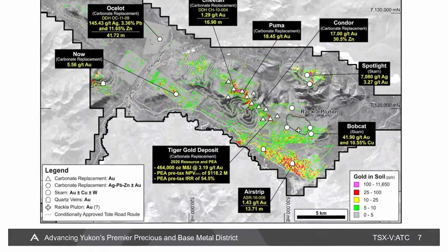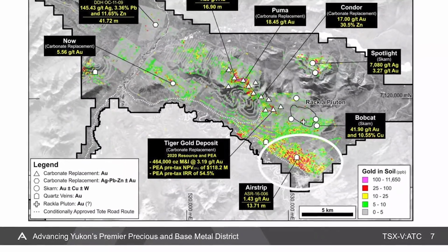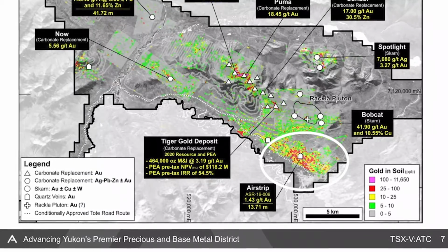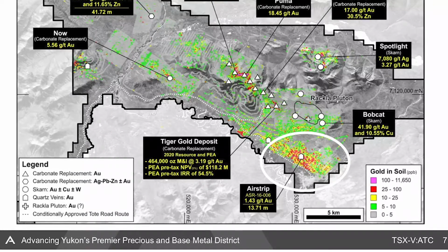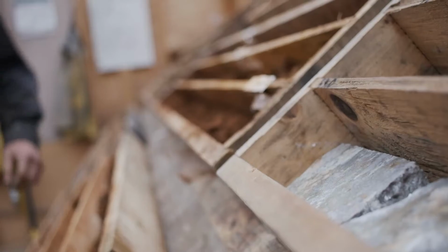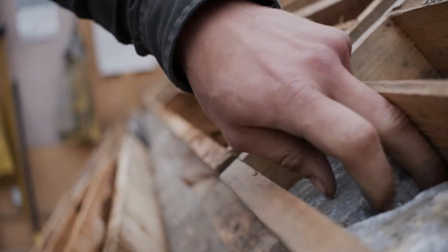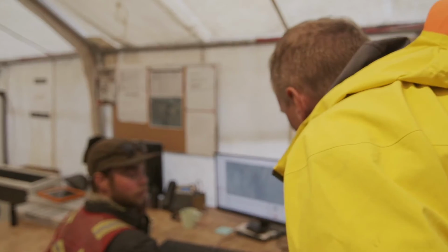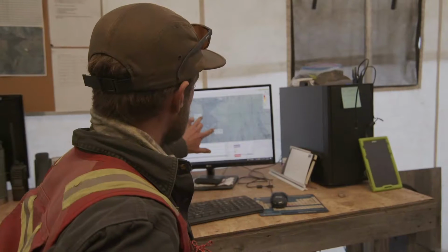This year's program is centered around the airstrip target. It's a 12 square kilometer gold anomaly that we haven't really followed up. In 2016, we had 2 holes that bottomed in mineralization. One was 13 meters at 1.5 grams. The other was 22 meters of just under a gram. We're really excited about this project and this target this year.